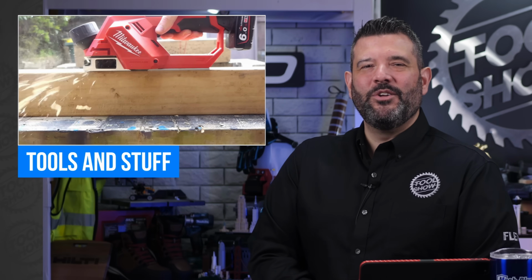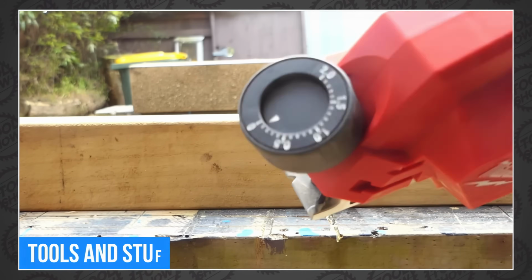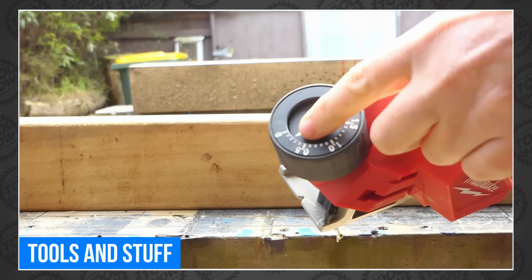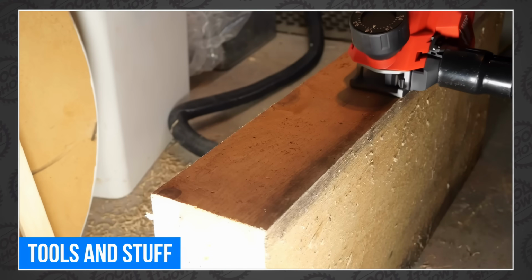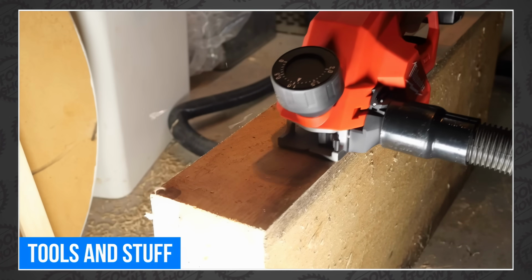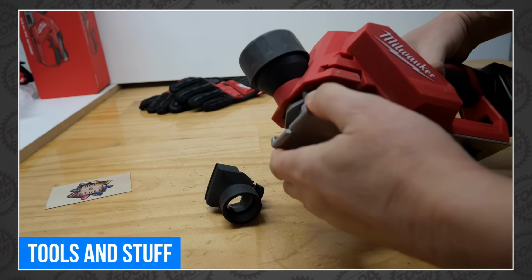Tools and Stuff has the new Milwaukee M12 planer, and it's a smooth little operator. While it makes some really nice surfaces and super sharp bevels, that tiny M12 battery doesn't last very long, which is why I suggest you buy 3 or 4 planers so you'll have 3 or 4 batteries to keep you planing. That's not how that works. The full review is over at Tools and Stuff.